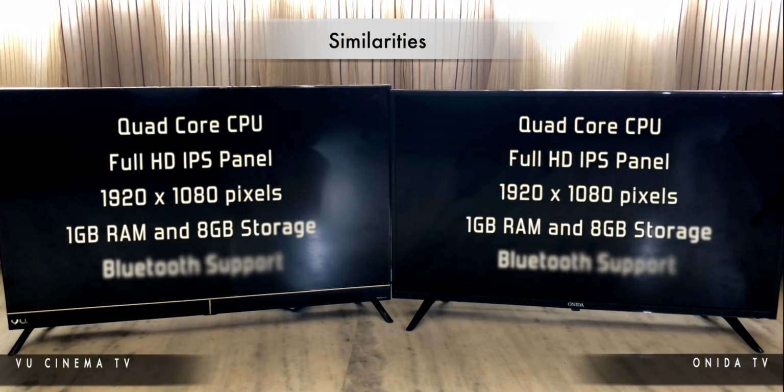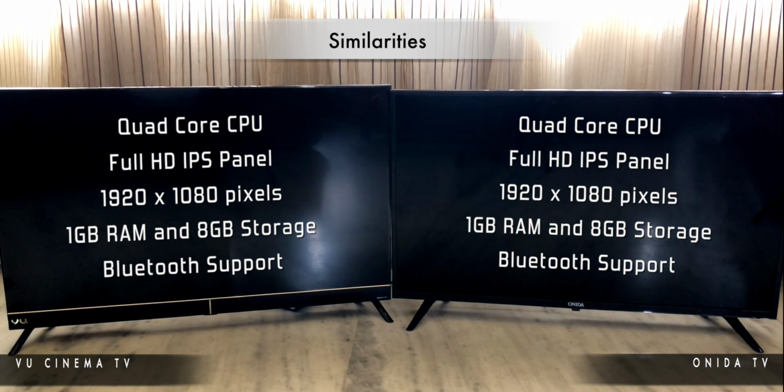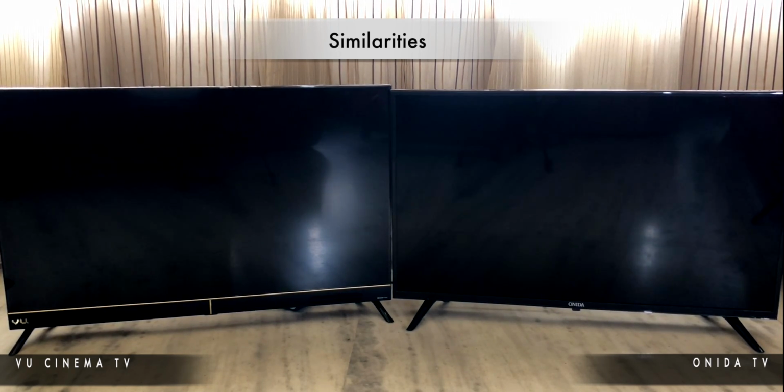Now coming to the similarities between the two. Both have quad-core CPUs, Full HD IPS display panel with a resolution of 1920 by 1080 pixels, 1GB RAM and 8GB internal storage, and both come with Bluetooth support.